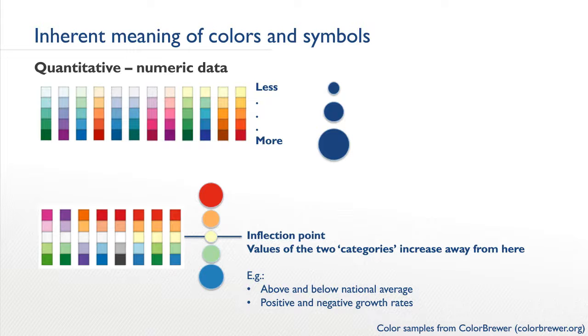larger is more. Or if you have numeric data with an inflection point of interest, for instance, positive and negative growth rates where there's an inflection point at 0, or you want to emphasize values above and below the national average, you can pick one of these diverging color schemes, which show not just more or less, but which side of the inflection point each value falls on.